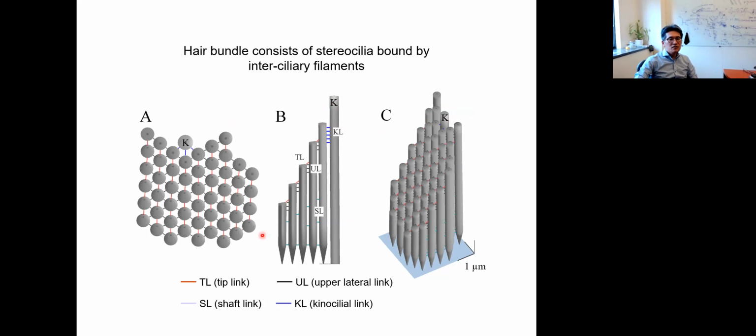Among different interciliary filaments, tip links stand out. Unlike other interciliary links that run along all three hexagonal axes, tip links run in one direction, along the steepest height gradient. Unlike other interciliary links, tip links run obliquely from the tip of a stereocilium to the shaft of its neighboring taller stereocilium.